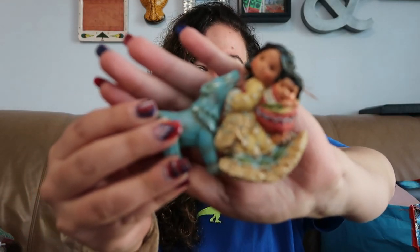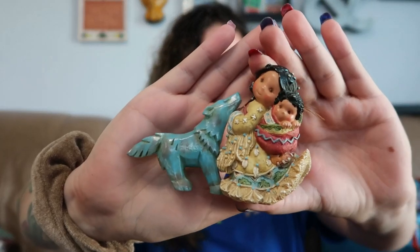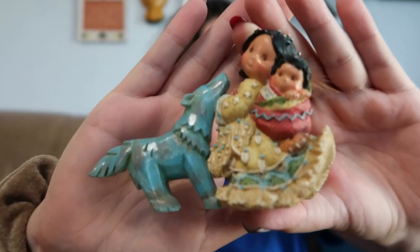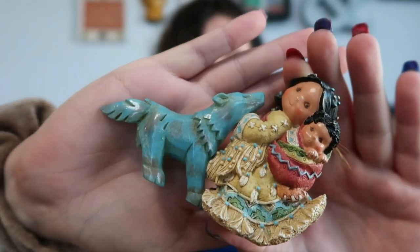Okay, next we have a little figurine. Again, I am trying to branch out and away from clothing. This one's from 1996, made by Enesco. It's called Little One to Lean On. How cute is this? I love it. Perfect little Southwestern piece. It's a mama carrying her teeny tiny baby. And look at that turquoise wolf. Love it. I think maybe 15 to 20 on this, but it was pretty inexpensive.